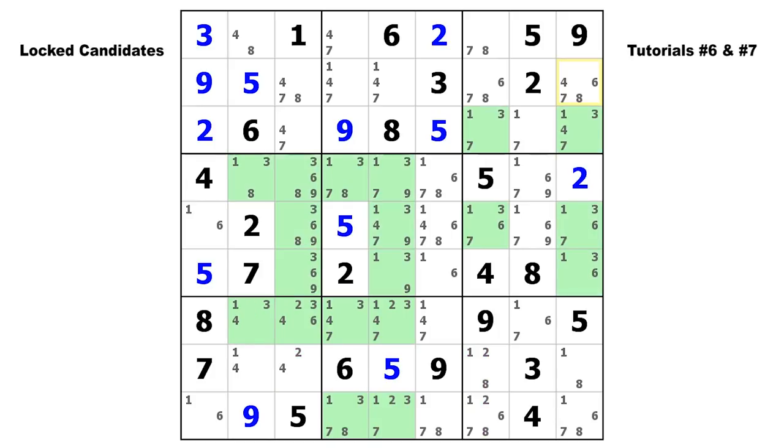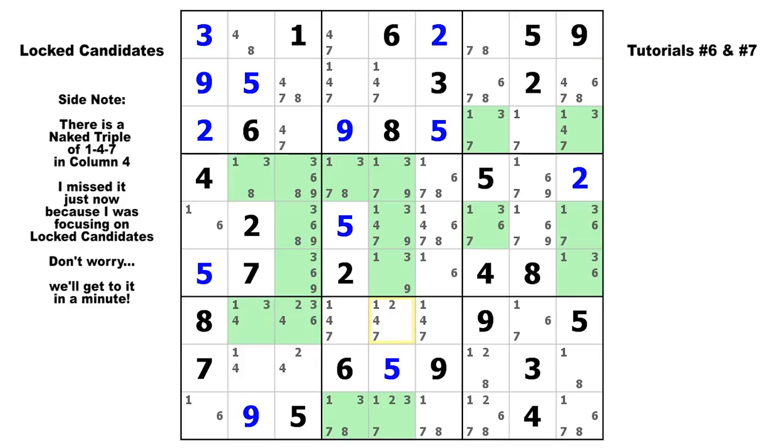And again, we've got some locked candidates, and you can see this as type 1 or type 2. These two 3s have to be false. Let's move on to the 4s. Again, we've got some locked candidates down here in the same place. These two 4s have to be false. And the 5s are all done, so we can skip those and move on to the 6s.